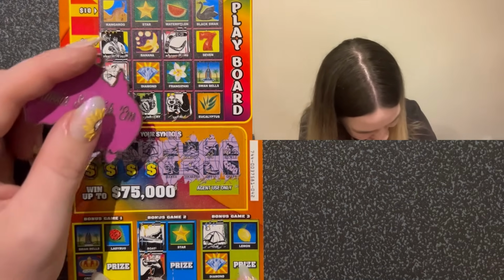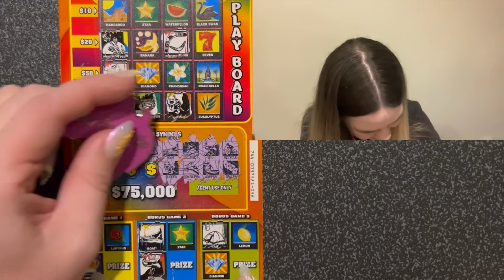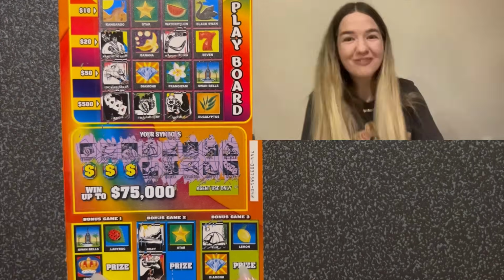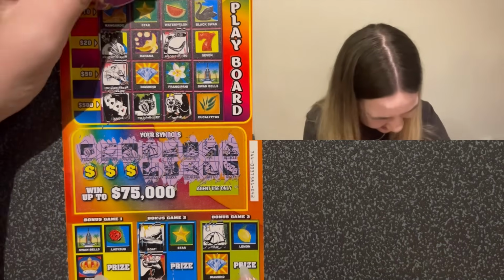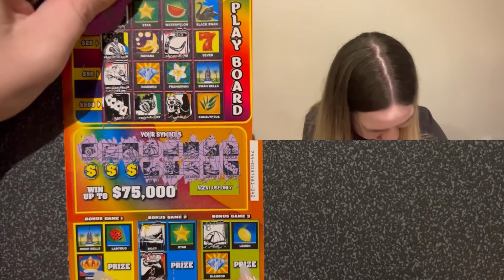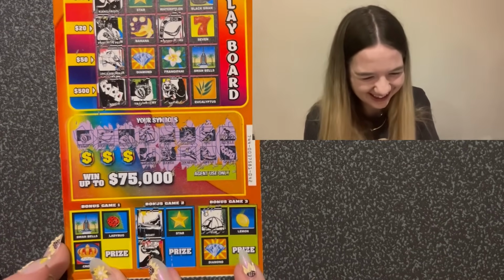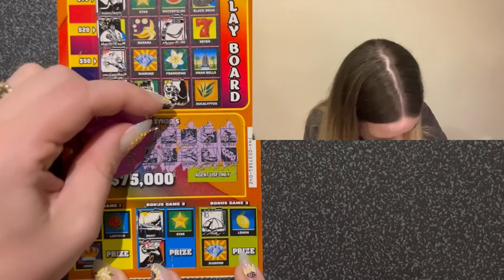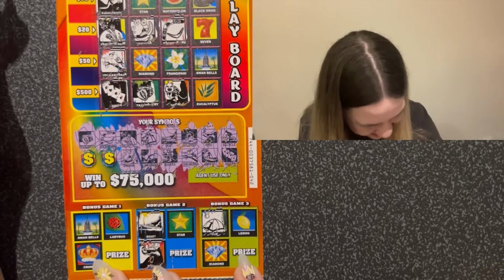All right, we got star, eucalyptus, kangaroo, I think. Kangaroo, yay! Awesome, nice. Beautiful, look at that. That's a $5 winner. Lovely. We will take money back, thank you. Banana. Oh, now we just need a 7.